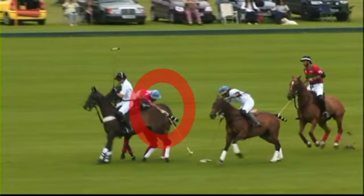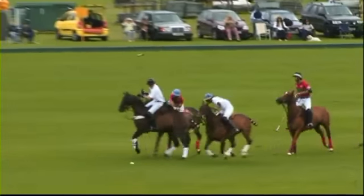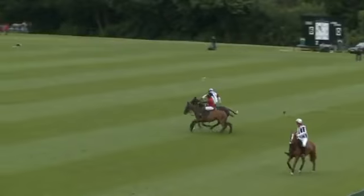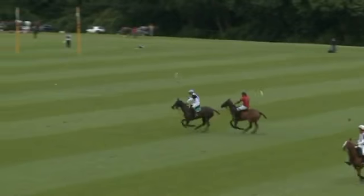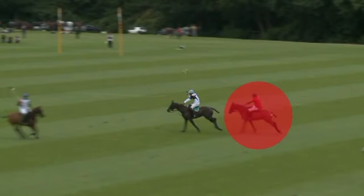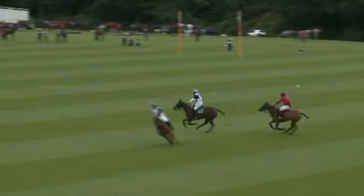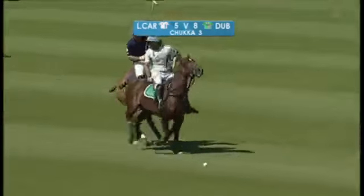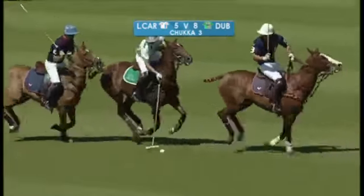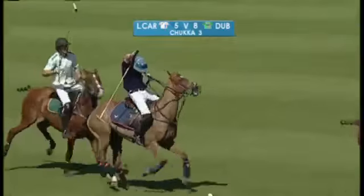A player may not reach over or under an opponent's pony to make a play on the ball or to hook a stick. Gabio's had a good one waiting for it. Goes round him. A player may not intentionally strike his own pony with his stick at any time. A player who is holding the ball through dribbling should be penalised if he is judged to have created the danger by then playing a full shot.